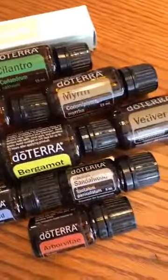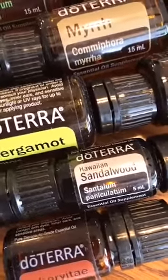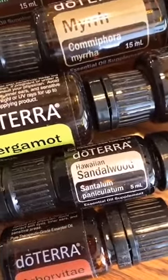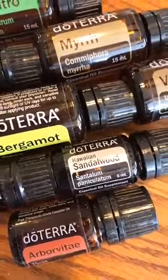Then sandalwood, Hawaiian sandalwood, is the emotional oil of sacred devotion. Its physical components are for mental health and hair and fear, and there's so many more things. I can't wait to be able to share more about sandalwood throughout this month.